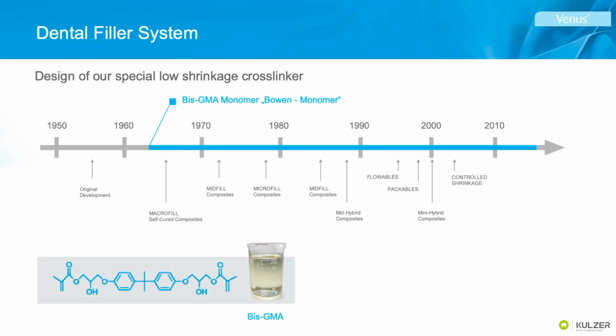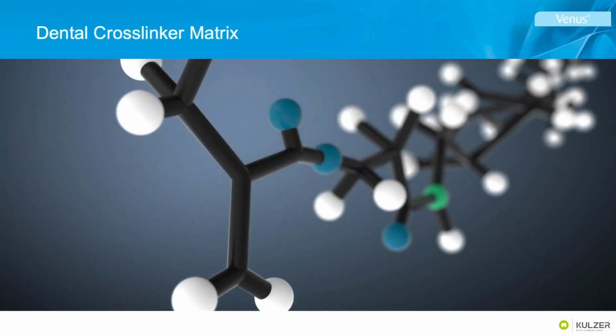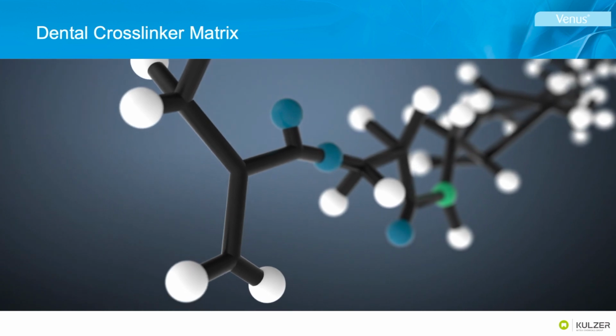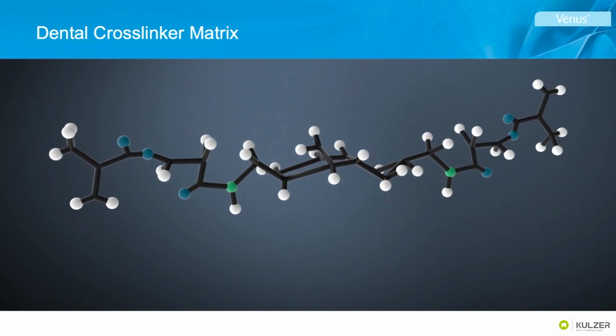BIS-GMA is still the most common dental crosslinker since the original discovery by Dr. Bowen in the 60s. At Kulzer, we have developed a new class of dental composites based on TCD urethane, with optimized properties for dental composites and free of BPA components. The performance benefits are based on a tailor-made design of the molecular structure.